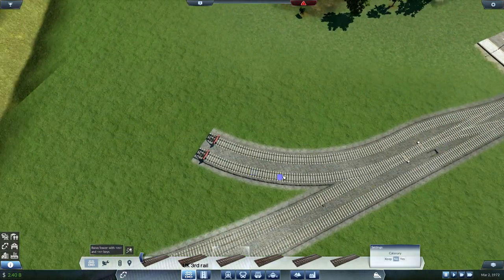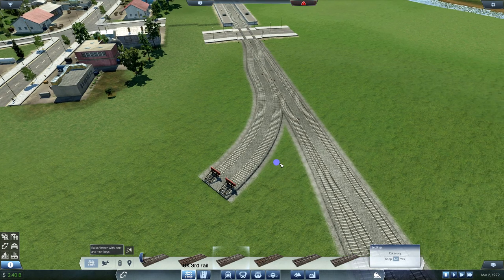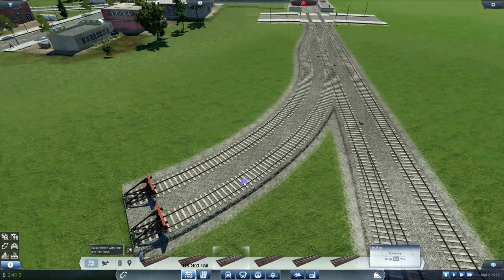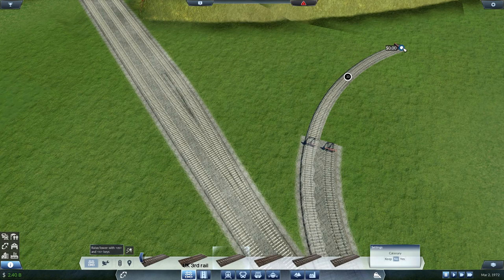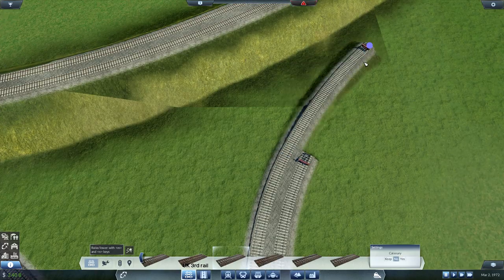Now, if we do something like this, we're going to have to miss a crossover unless we can get one in after that. Actually, no, that should work for us, right? Yeah, no, that should work for us. As long as we can start heading up now. It's tight, isn't it? We do have to meet this other track.